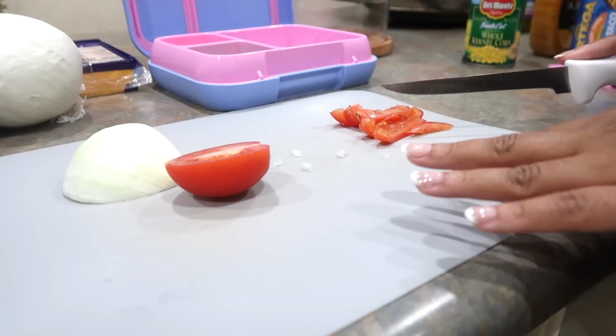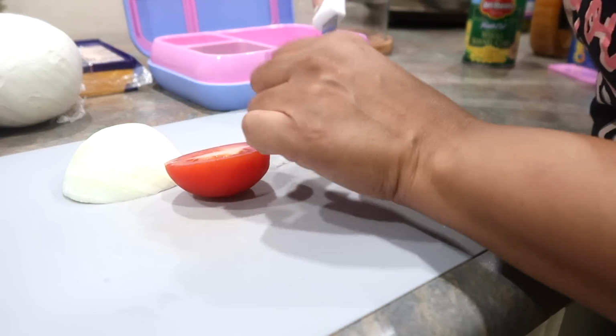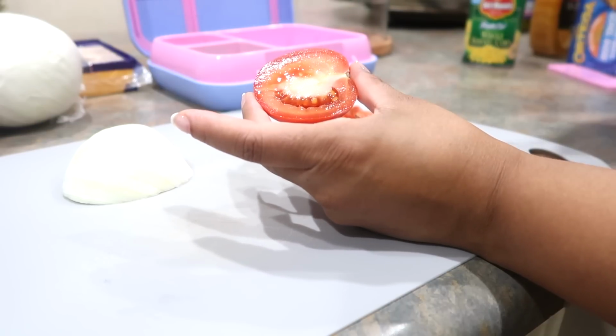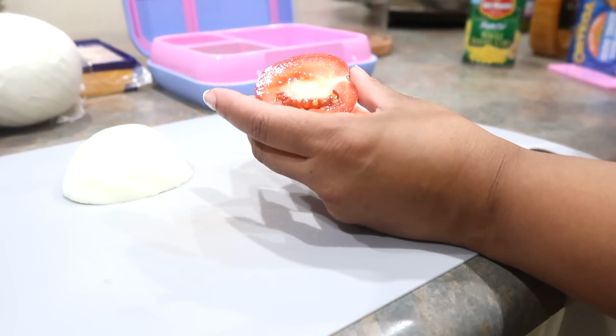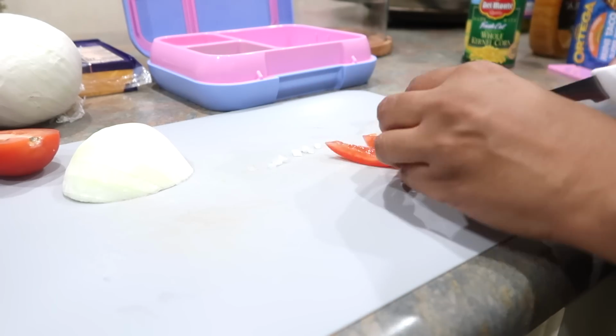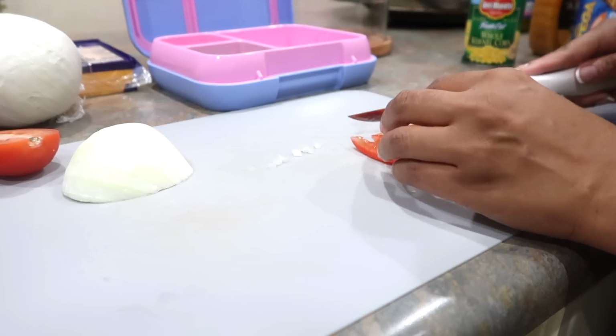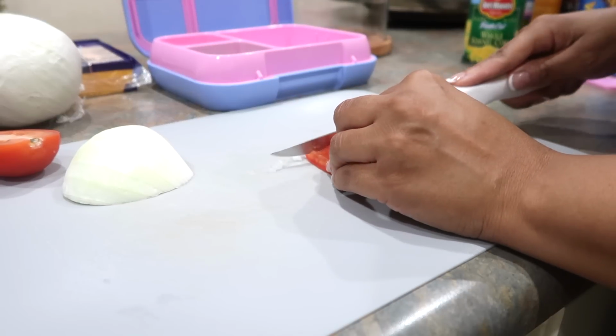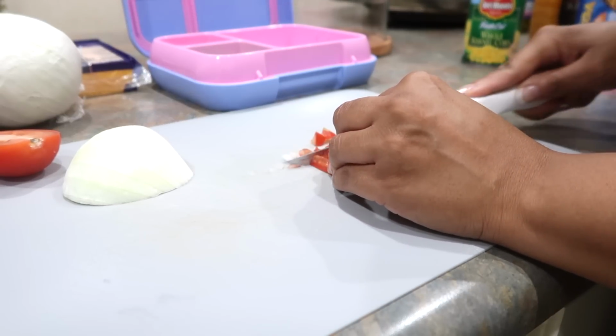Okay, y'all, so I've started to cut up the tomatoes. This is the onions left over, but I like to take the inner part of the tomato out. That will cause it not to be so runny. I like to do that with certain dishes, and this is going to help it stay in Halo's lunchbox. Although she doesn't eat too many tomatoes, it's just going to keep it from being so runny.